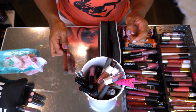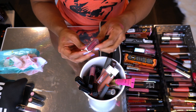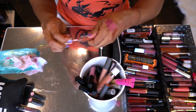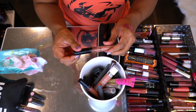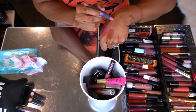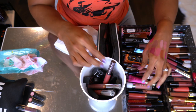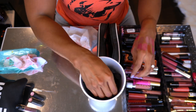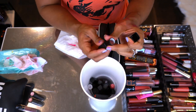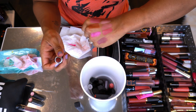Kat Von D, Lolita. Anastasia Beverly Hills Veronica. These mini Ofras, I think I'm gonna get rid of. Nope. This is foundation. I don't know why this is in here. The MAC Del Rio, one of my favorite shades. Absolutely love that.